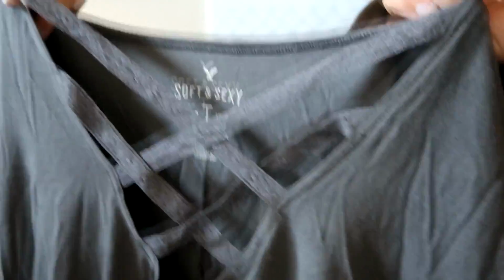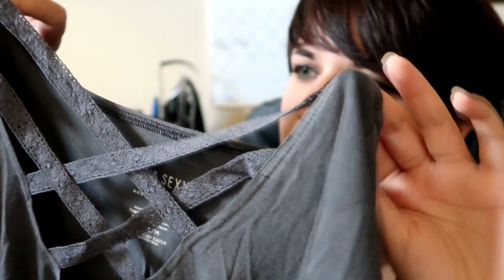So of course, moving on to some of the t-shirts that I ended up getting while I was over there. I'm going to go ahead and begin with this one. I found this one in American Eagle, which of course, can you tell already? I've been loving these crossing patterns on the chest piece, which is very flattering on. I have been loving these type of tops recently.